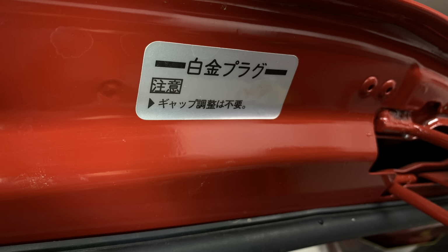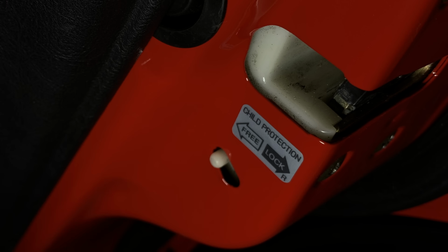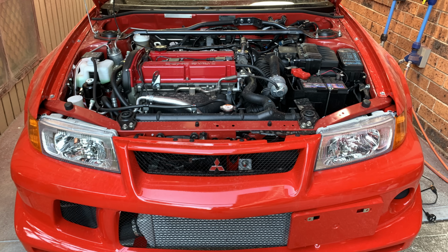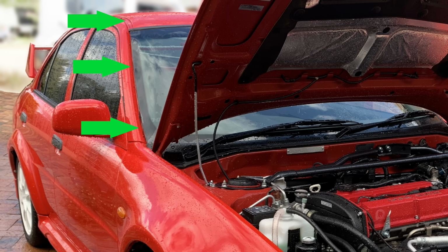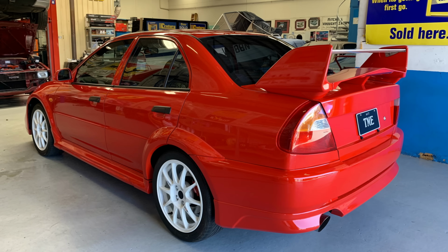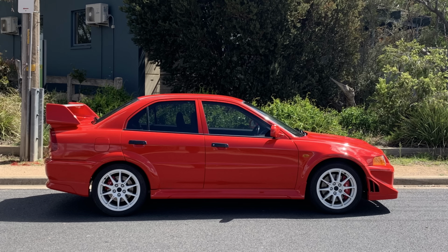Then I replaced all the small decals in the engine bay and all around the car. Now the car needs a good clean to remove all the polishing compound so I can fit the new drip mouldings. And then it's ready for the final transformation with the signature Tommi Makinen edition decals.